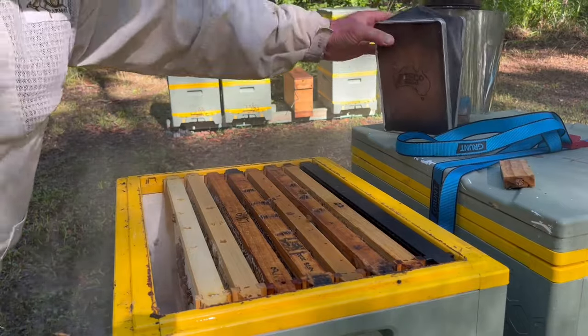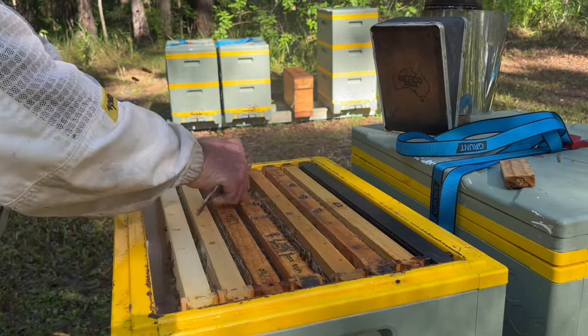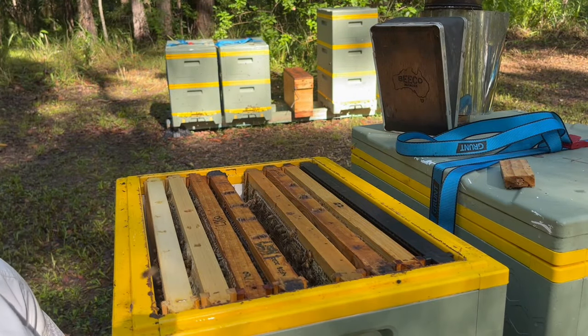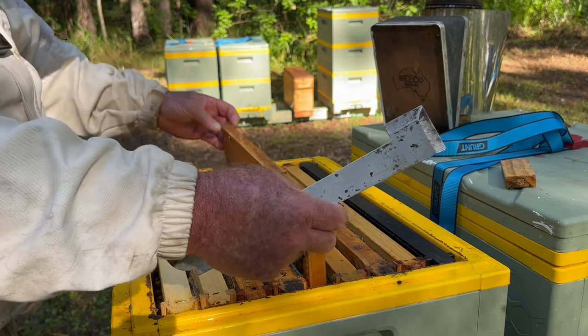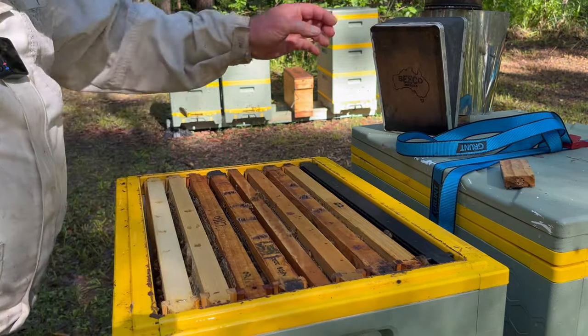These aren't particularly happy, but no surprise considering the rain we had yesterday, the nectar would be washed out of the flowers around here. So they can go in there, nice and accessible for me as I start going through these hives.